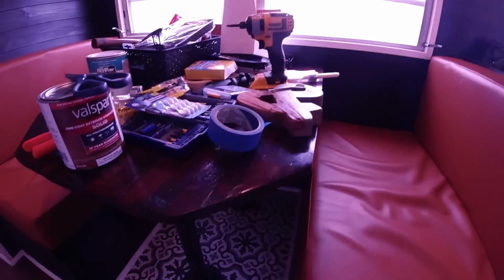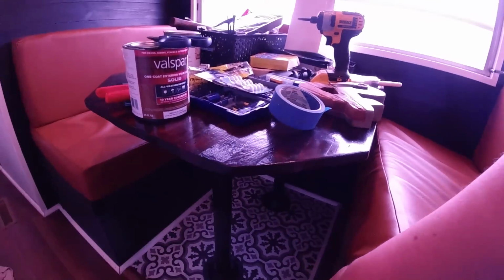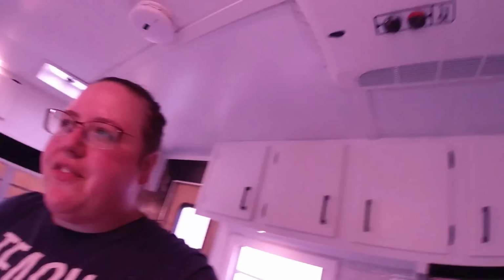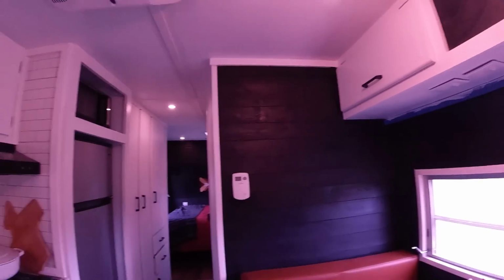Yesterday I did something kind of cool. These little pieces were sliding out when you went in and out of the banquette. I actually installed a couple of pieces of wood, so now when trying to get in and out of the benches, the thing doesn't come with you. It doesn't hit you in the back of the legs. Only took a couple of minutes. Big difference. I also did a little bit of touch-up painting.